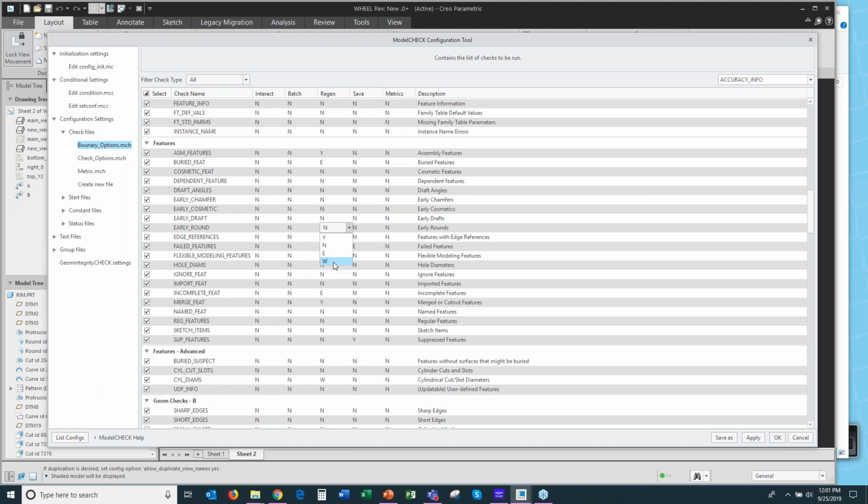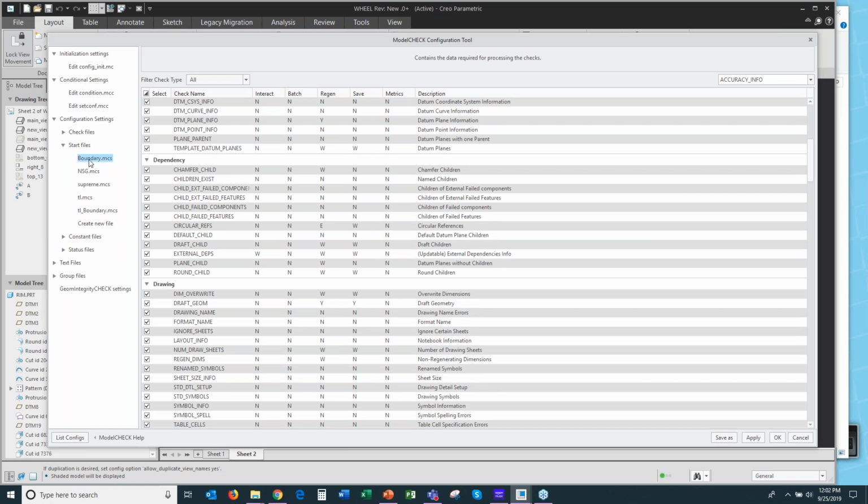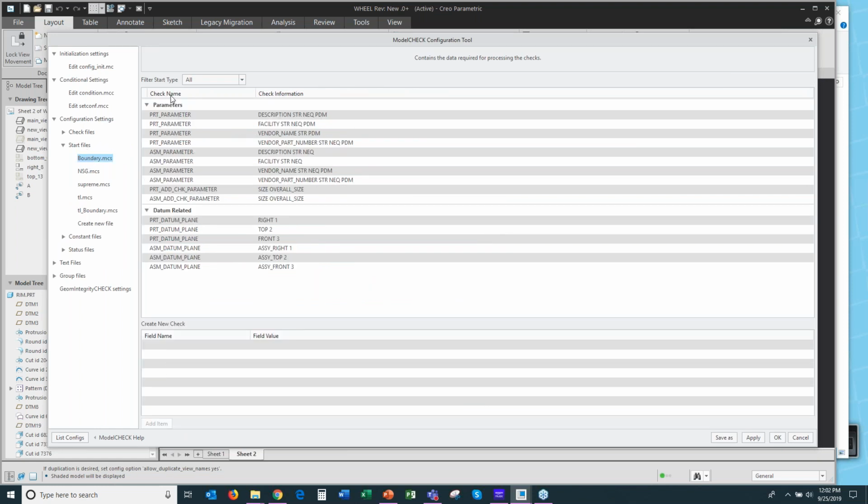So depending on how we want to determine that when I'm regenerating, okay, this round was created too far up into the actual model itself. It's too early in the model. It should be later on. So we can set those properties as well. Now, once we've specified what information we want to check for, we can then go to the actual start files themselves.